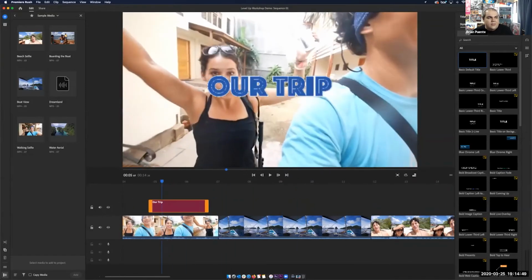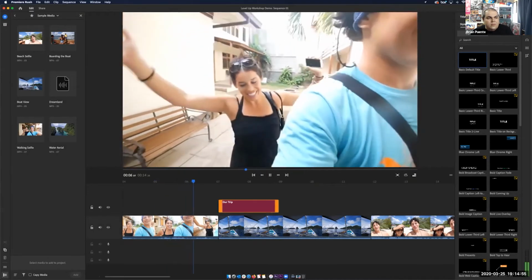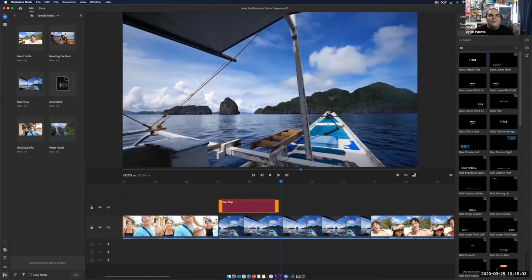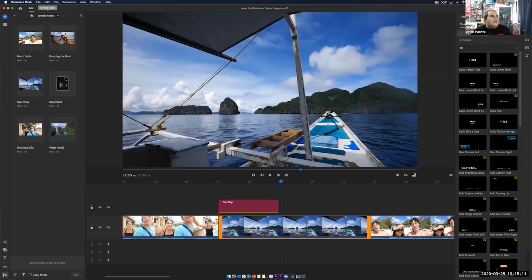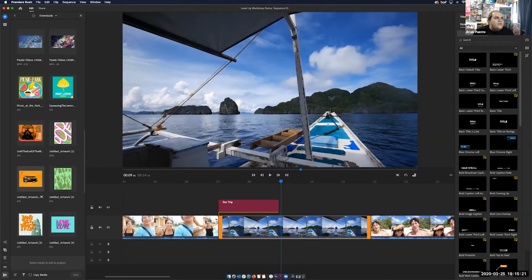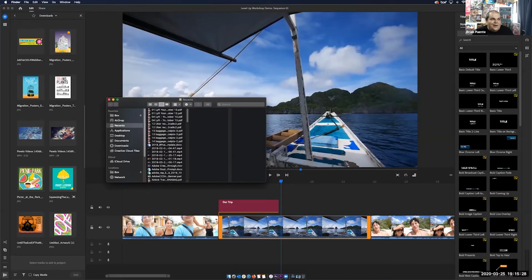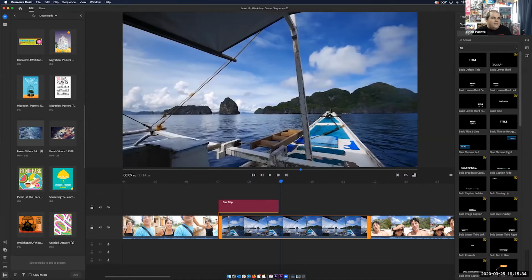Let's move this over here. Cool. Now I'm going to bring in some more footage, right about here. This will be a really short video, but hopefully you guys will see what's going on. I can go through this sample media folder, hit the back arrow, and see all of my different folders and find my footage. Alternatively, I could go to my Finder, locate it, and click and drag it in. You can do either way, but this method helps keep everything together.